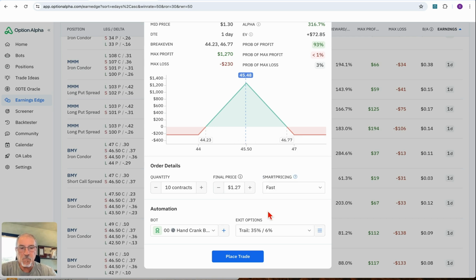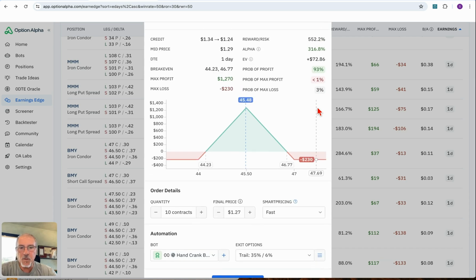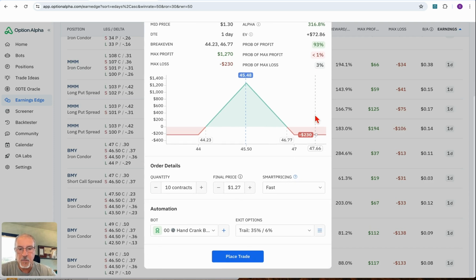If this thing just blows to the upside, blows to the downside, and I'm way outside of my tent, it's never going to get to that level of profitability to where I might be able to get out at a profit. So let me go ahead. I'm going to hit the Place Trade button.